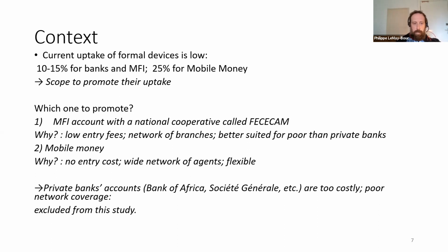I will disqualify just now the private bank accounts. By that, we mean big banks such as Bank of Africa, Société Générale, BNP Paribas. These are well-established banks that have branches in the country. The reasons why we're not going to talk about them is that often the accounts are too costly and can be useful only for relatively wealthy individuals in the country. And secondly, they have extremely poor network coverage. So there might be a few branches in Cotonou and then Parakou, and that's about it. If you leave big urban centers, you won't have access to these. So the scope of this study is to have something larger that could be extended to the whole of the country. So by excluding that, we're okay with it.